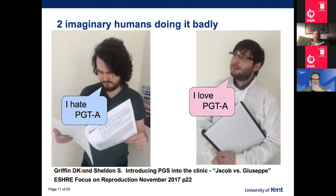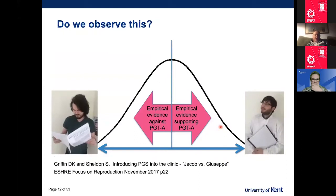So Jacob here, in this imaginary scenario, hates PGTA, and Giuseppe absolutely loves it. So we entitled this manuscript, somewhat tongue-in-cheek, Jacob versus Giuseppe, and made the point that, yes, of course, we're not all going to have the same point of view. We will have a range of opinions. But when it pertains to PGTA, you'd like to hope that if there was empirical evidence against PGTA, we would go a little bit more towards Jacob, and empirical evidence supporting PGTA a little bit more towards Giuseppe. But by and large, we hope that there would be a bell-shaped curve or normal distribution, roughly.